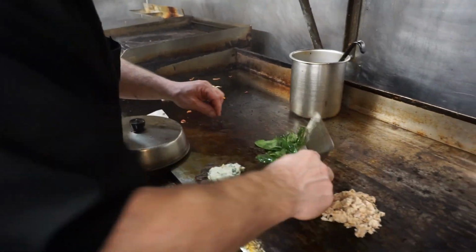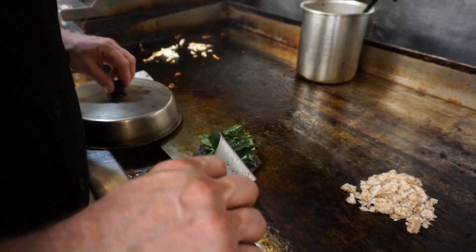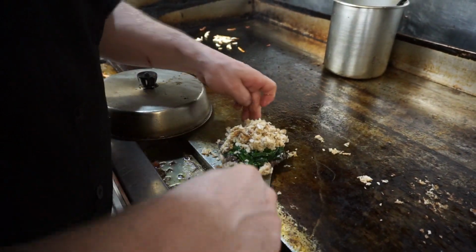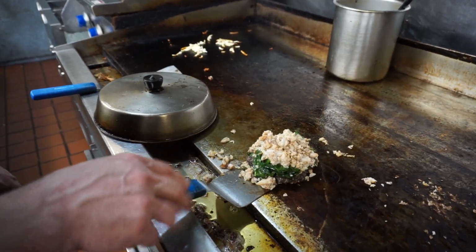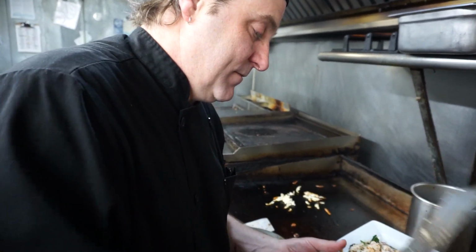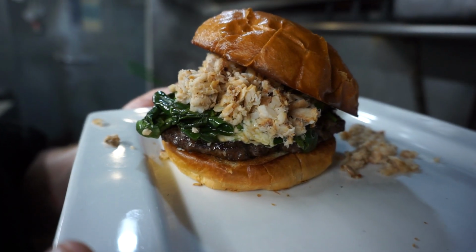We've got our steamed spinach we're going to put right on top of the burger. And we've got our smoked walleye. All right. There you go. Cream cheese, baby spinach, smoked walleye. We're going to put that right on a nice buttered egg bun. Gotta love that.